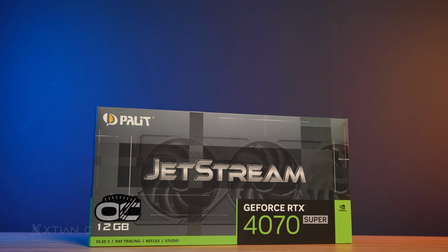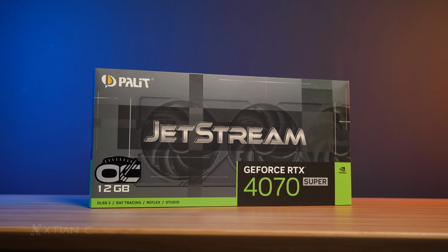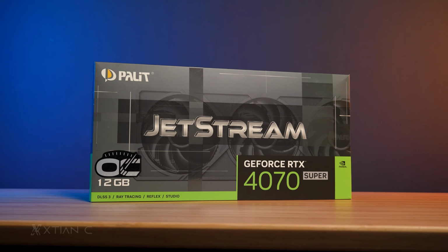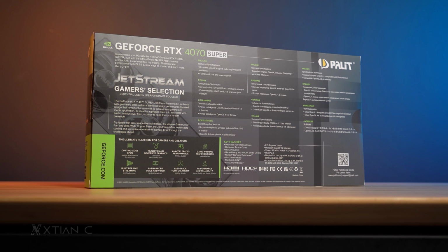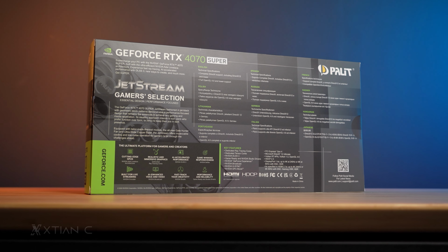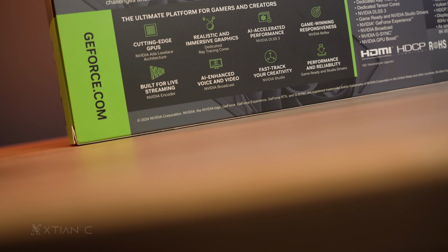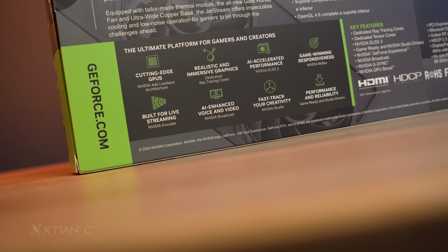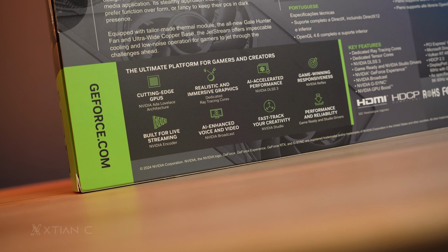So Xtian, sulit ba itong bilhin? From my perspective, if you're coming from the older RTX 20 series cards or even the GTX series ones and you're upgrading, I think yes. Especially kung gusto nyo yung mga features like DLSS 3, which had a big improvement in terms of upscaling power, which would also result to higher performance gains, GPU acceleration for content creation, as well as other NVIDIA specific features.